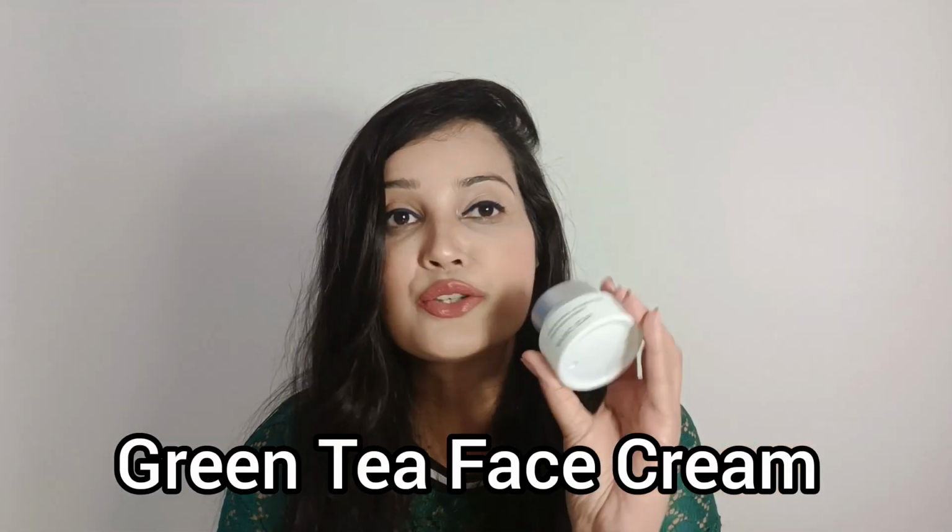Next up, I'd like to talk about their green tea face cream. I usually use this as a day cream and the rice extract one as a night cream because it's slightly thicker than this one. Let me show you the texture of this. It's such a lightweight cream. In fact, the texture of this resembles the Innisfree face creams if you've used Innisfree ones. Look at this.